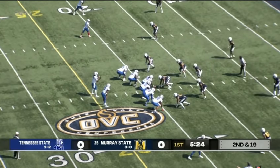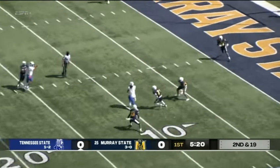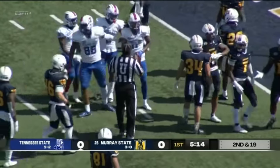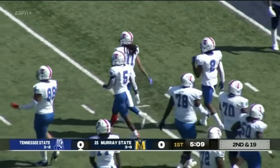5:26 remaining in a scoreless first quarter. Green has the ball. Good protection for the moment. Fires across the middle. Has his man at the 10, 5, brought down at the 4-yard line. Another big catch by Zaire Thornton. Sylvan Turner brought him down. Doesn't have a first down, but he's about a yard away.